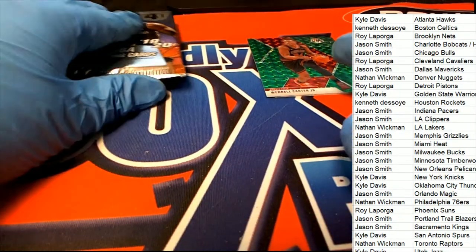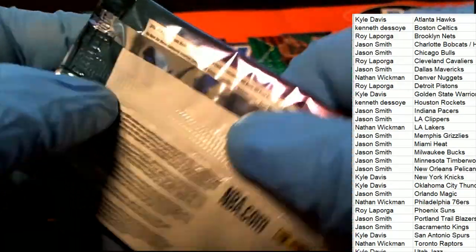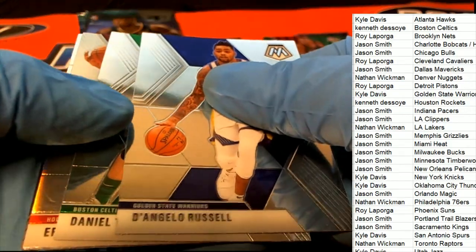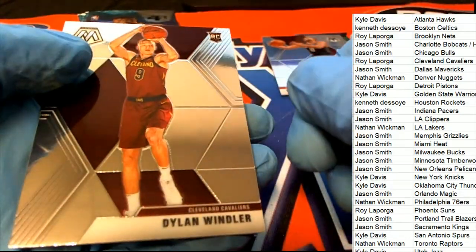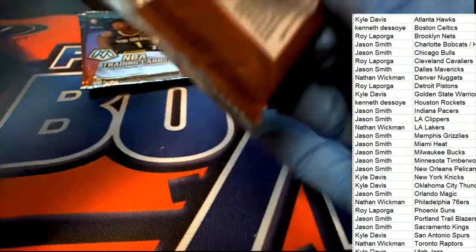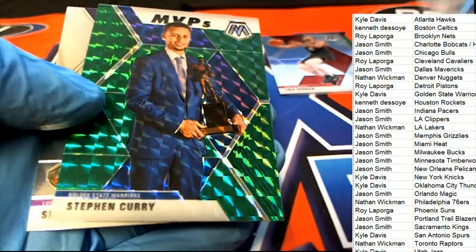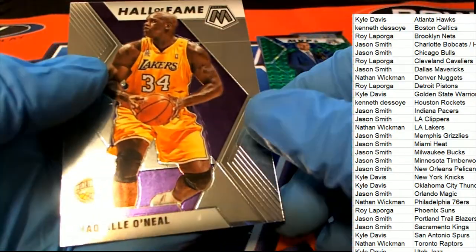So this one's Chicago Bulls. Eric Gordon Silver. Steph Curry, green. Green Mosaic.